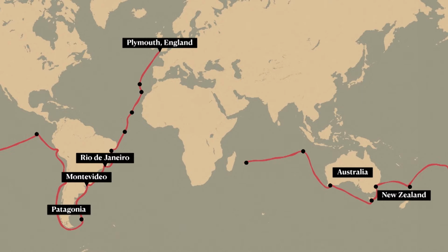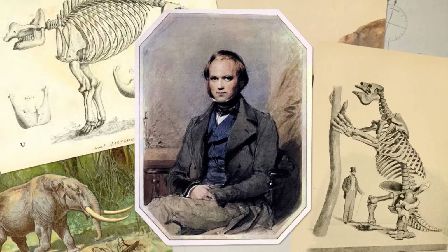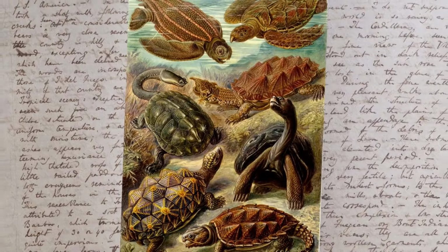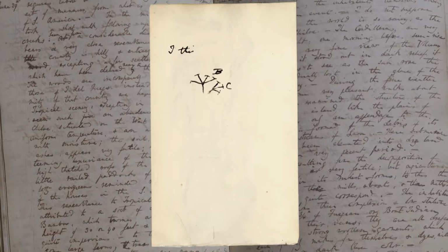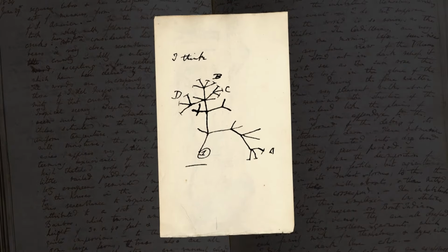By the time the Beagle had sailed home via Tahiti, New Zealand and Australia, Darwin was full of questions. Why did ancient animals become extinct? Why did they share traits with living creatures? Why did creatures differ from place to place? He began to think, perhaps all these things were connected.